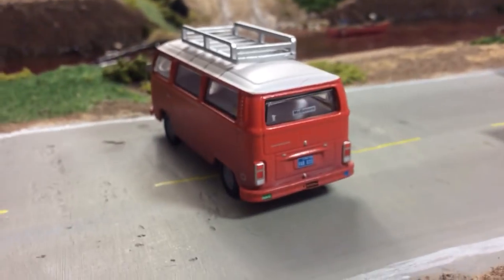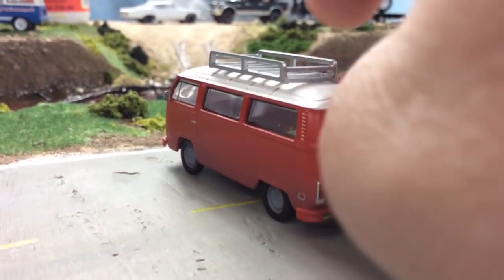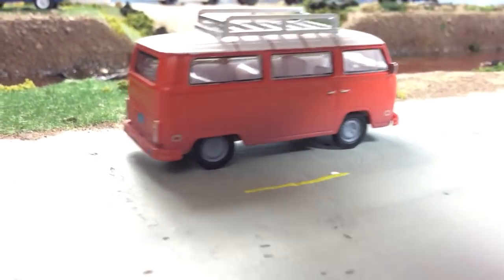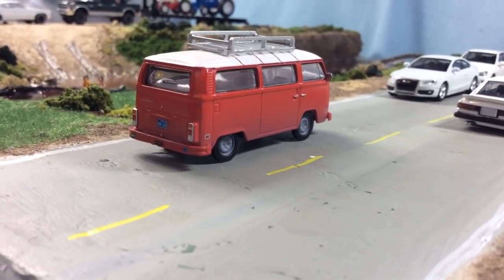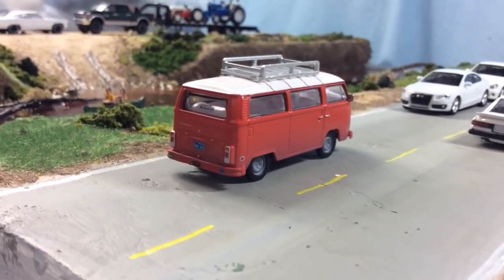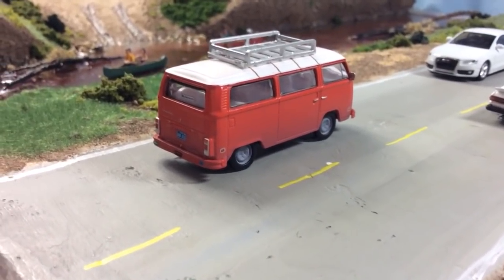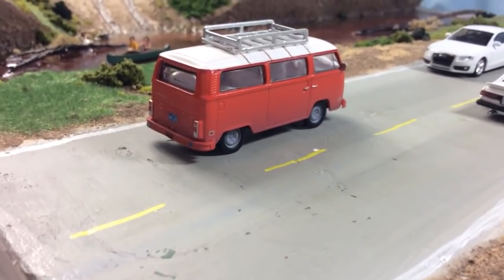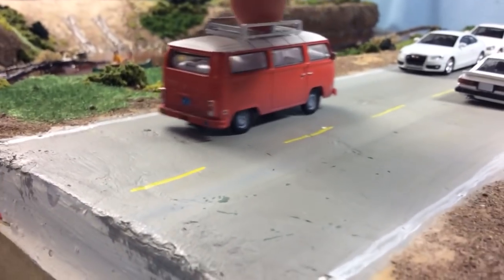This thing is awesome, you guys. I can't believe this doesn't sell for more money. I mean, it's definitely the most awesome Type 2 van, or Volkswagen van, that Greenlight has put out. To me, there's not another one that's even close to it. I do like the Volkswagen Type 2 van from the Lost film reel. That would be my second favorite. This is by far my favorite.